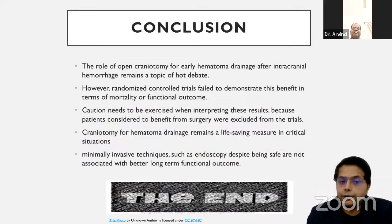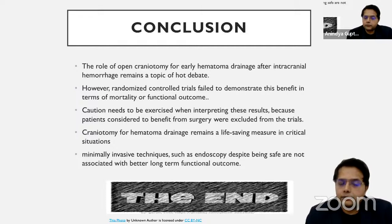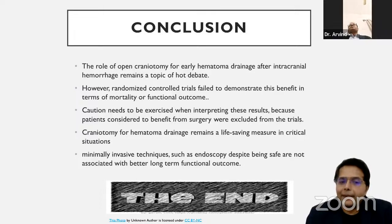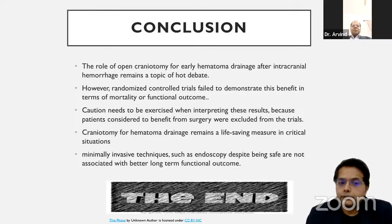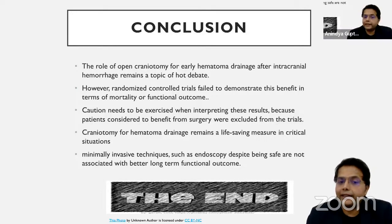So, to conclude, as we all know, the role of open craniotomy for early hematoma drainage after intracranial hemorrhage is a topic of huge debate. But randomized controlled trials in the past have failed to demonstrate its benefit in terms of either mortality or functional outcome. Caution needs to be exercised when interpreting these results, because patients who were considered likely to benefit from surgery were also excluded from these trials.